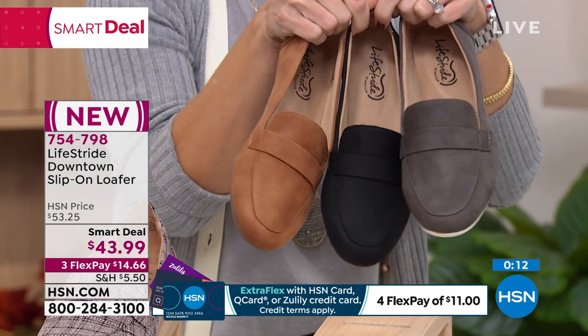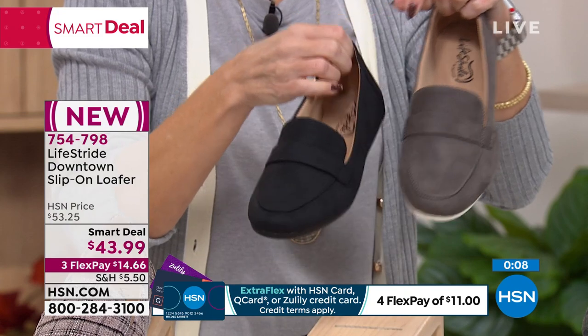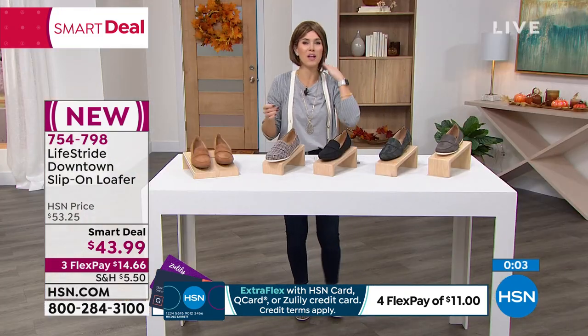So if you love these, do not wait. When you get these home and you slip these on your feet, you're gonna be like, how did I get these for $14 and change? It seems like a shoe that I would spend hundreds of dollars on from LifeStride.